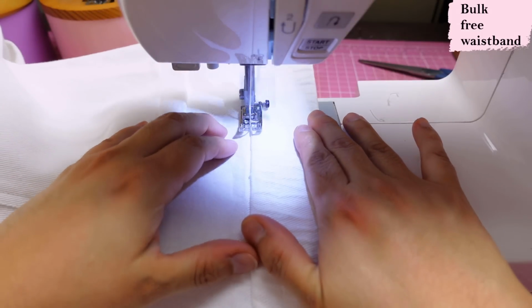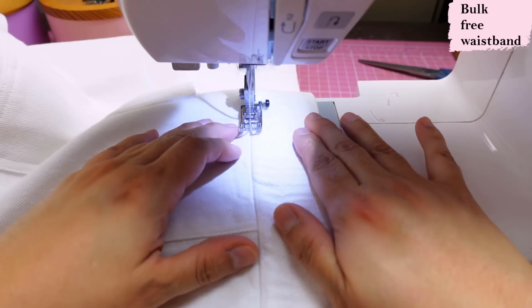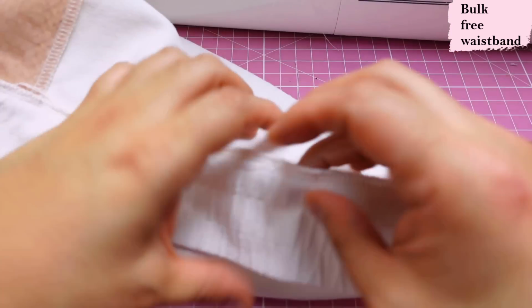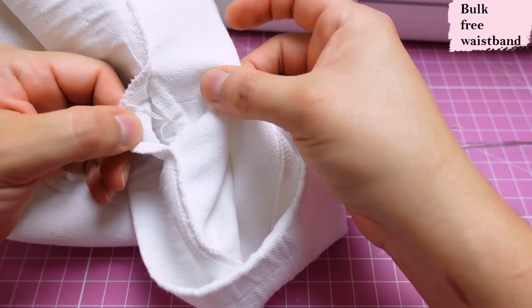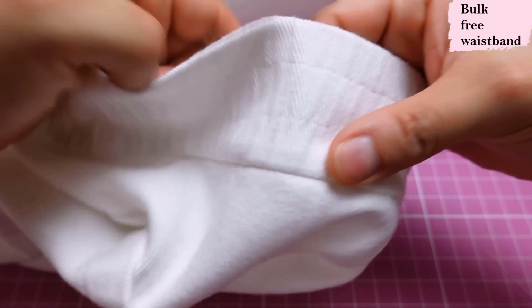I don't use a stitch in the ditch foot for this. I just use my regular presser foot, and I just go slowly sewing right into that seam. And I'm going to do this on the round and leave myself a little gap. Through that gap, I'm going to thread my elastic, close it through, and then close the gap.